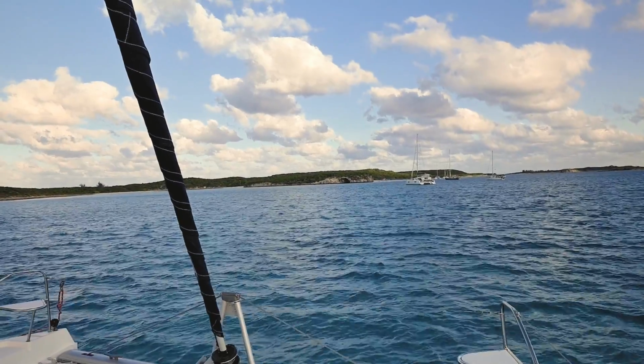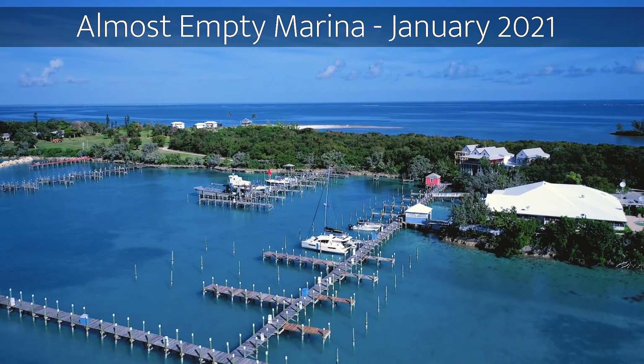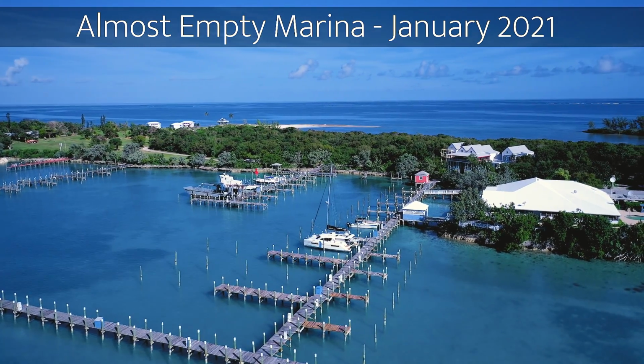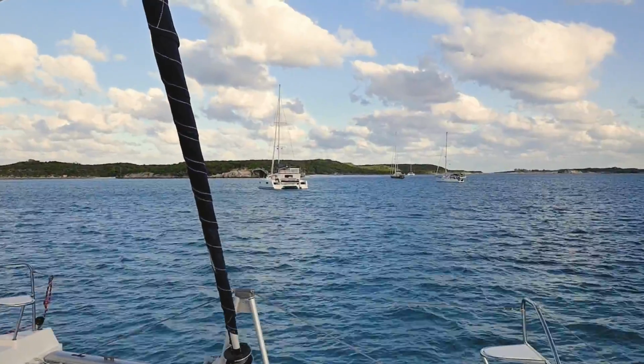It's funny, last year, every time we pulled into a new anchorage, there was no one there because there was no one here last year. Travel restrictions with COVID, and there was no one in any anchorage when we pulled up. So I'm still getting used to the fact that all these anchorages are gonna have a lot more boats this year.